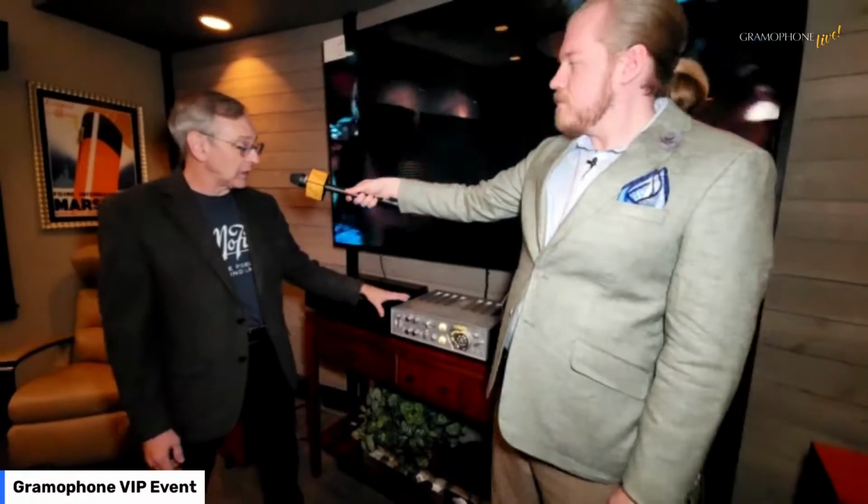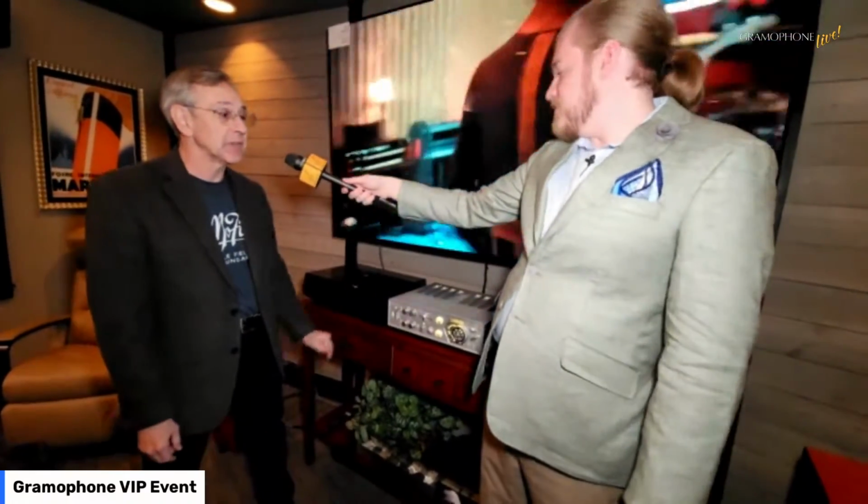That's right. So a ton of power without taking up a ton of room or shedding a ton of heat, because those two things typically go along with big powerful amplifiers. Yes, they do.